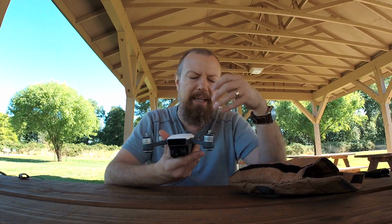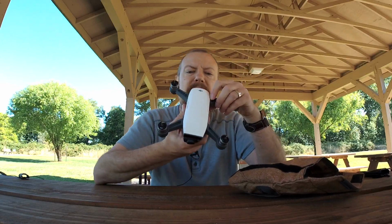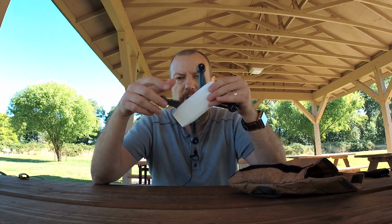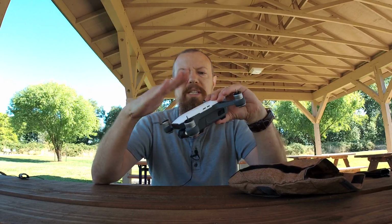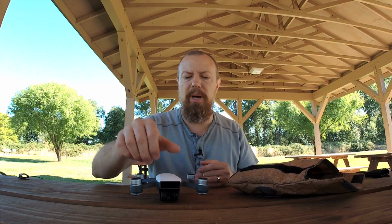I did realize, I kind of knew this, but I'd never tried it until last night, that I can take the propellers off. Putting this into a soft bag with the propellers on is probably a bad idea. Too easy for it to bend and get broken. But I didn't want to take the whole case, it's big. The whole case makes it bigger than the Mavic, go figure. So I didn't want to do that.